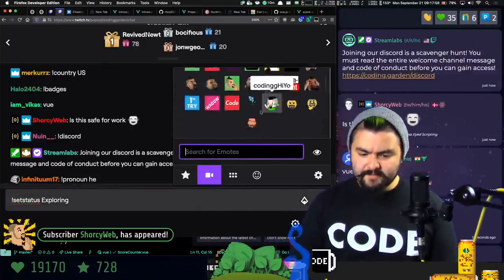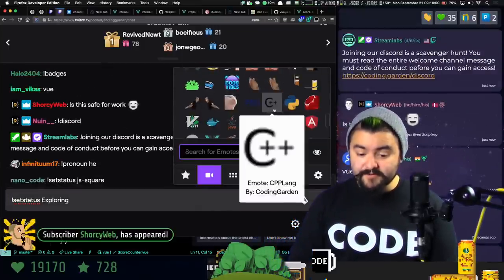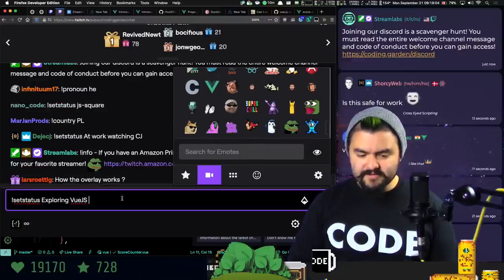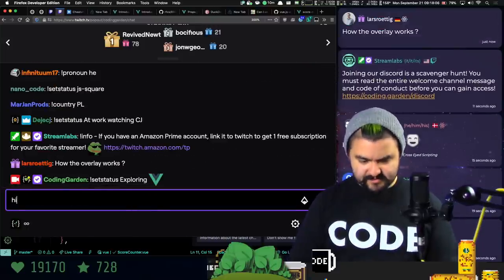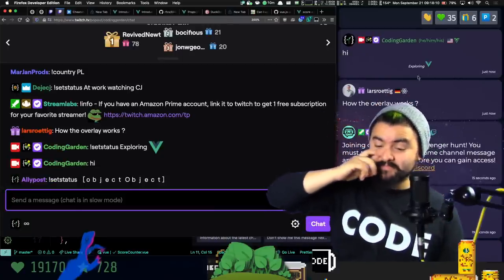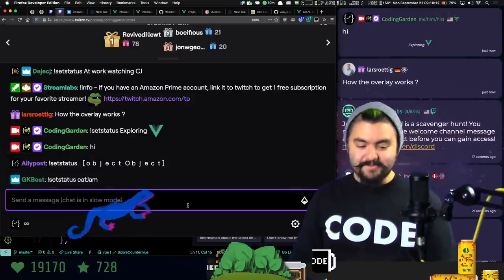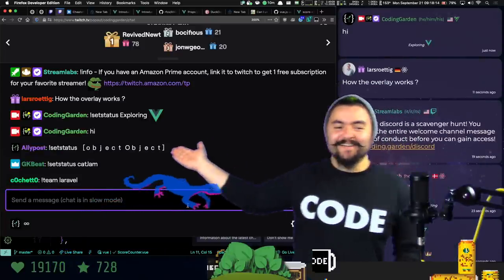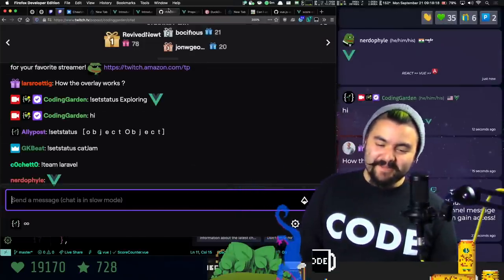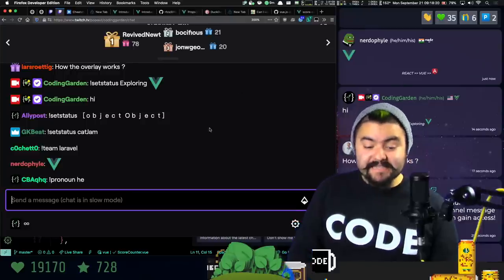And if you have BetterTTV, I believe we have a Vue emote in BetterTTV. Let's see. I don't know if this works in the statuses. Looks like it does. So you can use BTTV emotes there as well. Exploring Vue. Object, object. That's like vaporwave, object, object. Awesome. So that's all that. Let's get back into it.